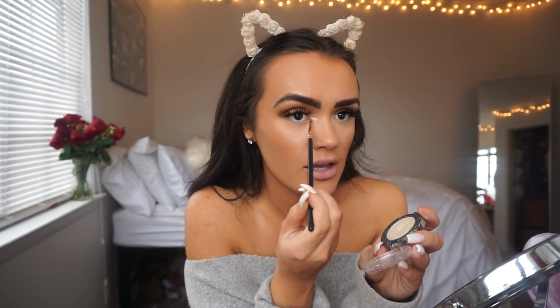For my inner corner highlight, I am super excited to share this with you guys. This is the Ulta Glitter Eye Top Coat, and it is beautiful. This is in the shade Golddigger. I'm just going to use this in the inner corners of my eye and underneath my brow bone. It is literally the most blinding inner corner highlight you could ever ask for. I actually heard that this is the color that this makeup artist I really like, who does Fashion Nova photo shoots, uses.